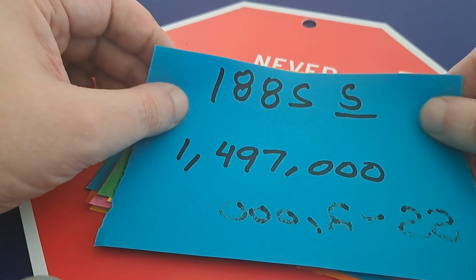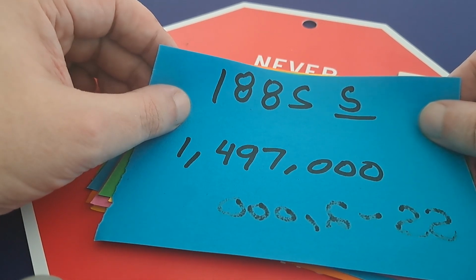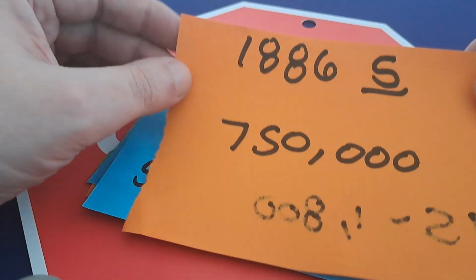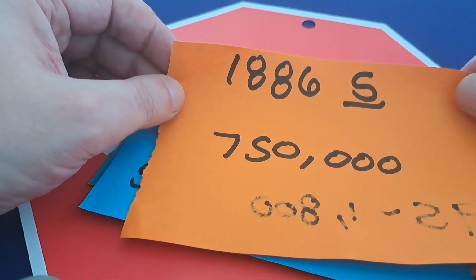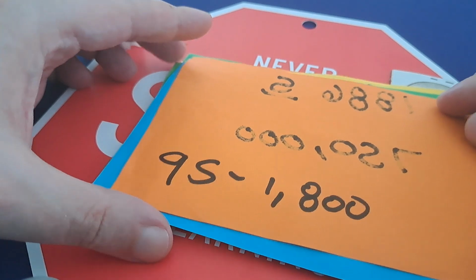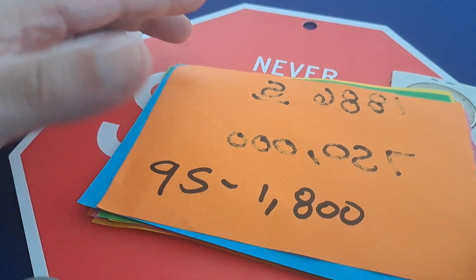1885 S out of San Francisco. Just under 1.5 million were minted in that year out of San Francisco. They have a booking of $55 to $2,000. Moving right on to the 1886 S. Only 750,000 were minted in San Francisco in 1886. They have a booking of $95 to $1,800 on that year.